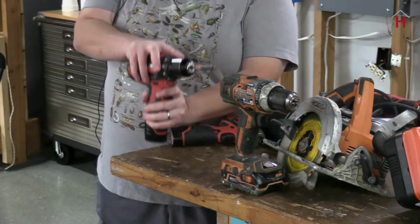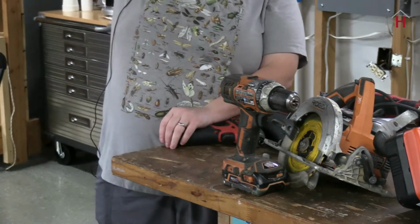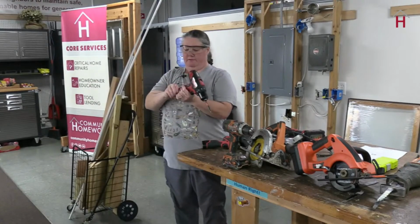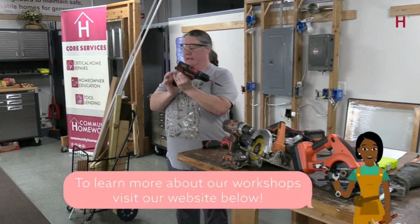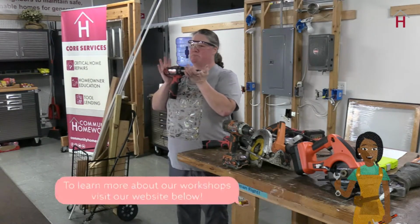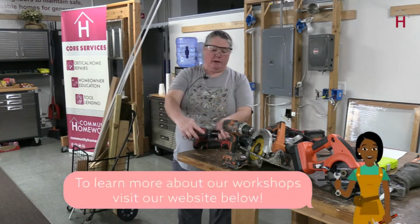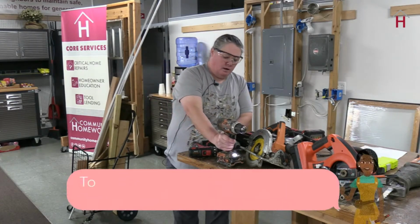This is also a drill driver, and it will do all of the same work. This one is a 12 volt. It has a much smaller battery, and for the average homeowner, this is more than adequate. This will truly do the job for you. You don't have to get the big giant one.